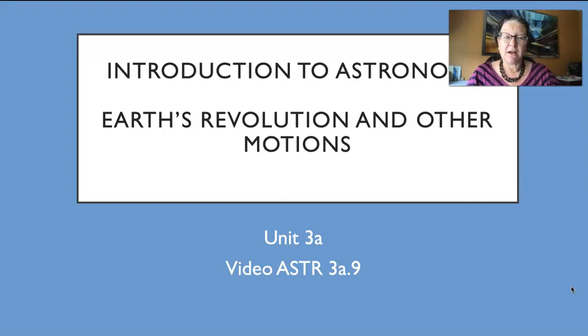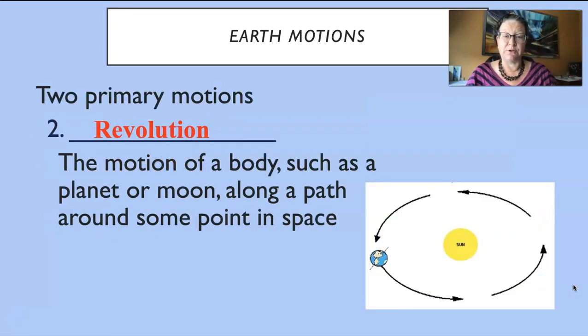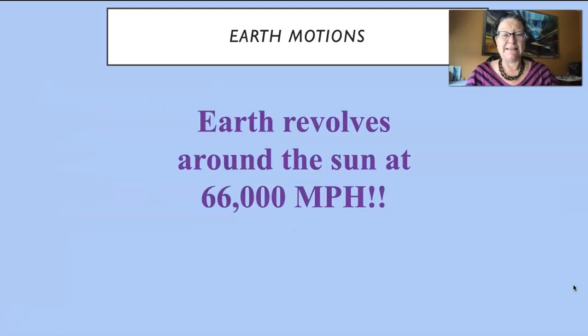We are now going to talk about Earth's revolution and some of the other motions that we have learned we are undergoing. We talked about rotation in the last video, which is Earth's motion of spinning on an axis. I also introduced you to the term revolution, which is the same as orbiting another object. You probably don't realize that we're orbiting the sun at a pretty amazing speed, 66,000 miles per hour.